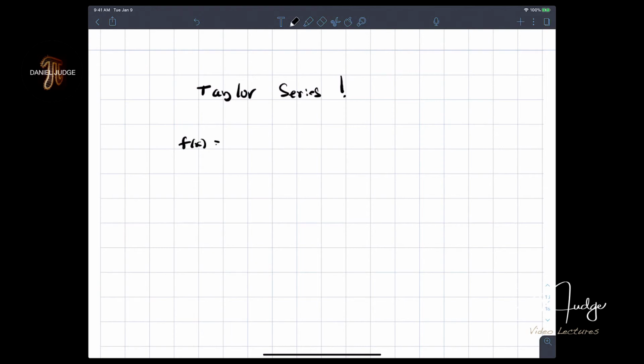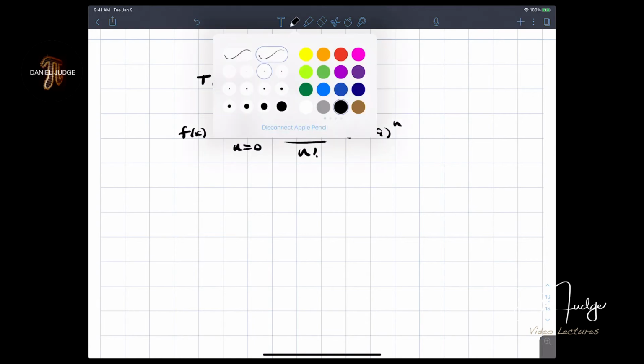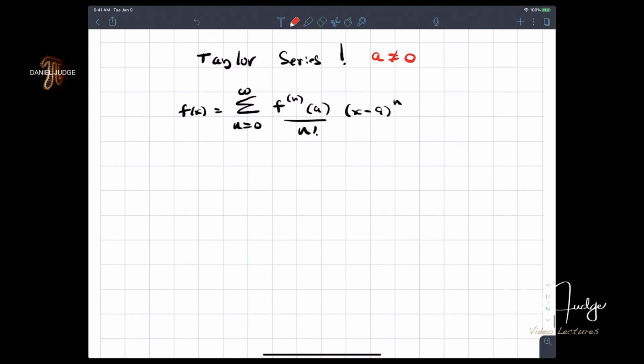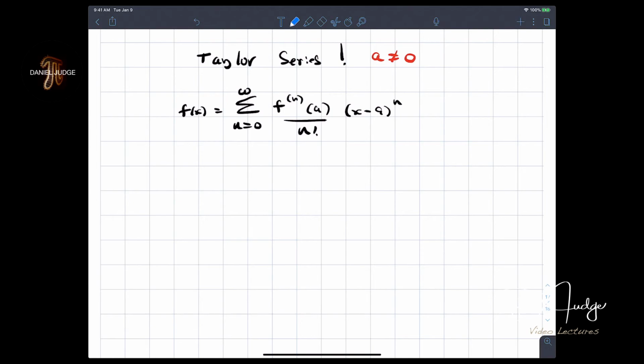Right? So we have the summation now here, from 0 to infinity, f^(n)(a) over n factorial times (x minus a) to the n. Remember, Maclaurin is when a is 0. Taylor is when a is not 0. So they might say, what's the expansion? They want you to expand.